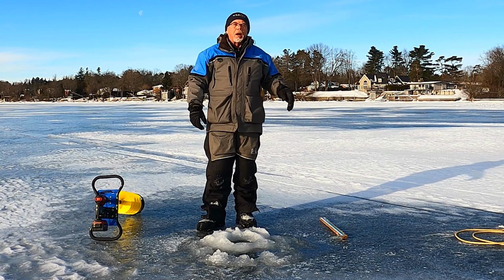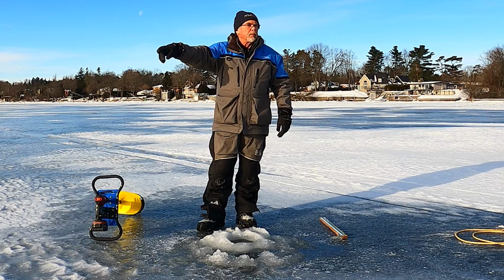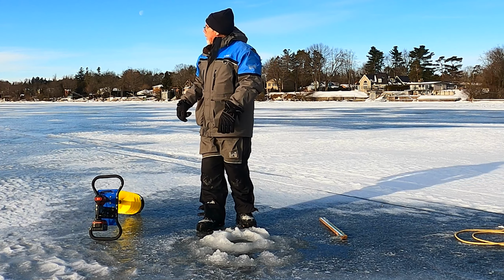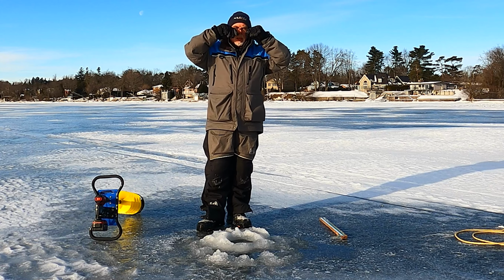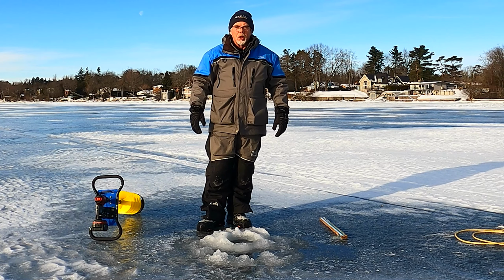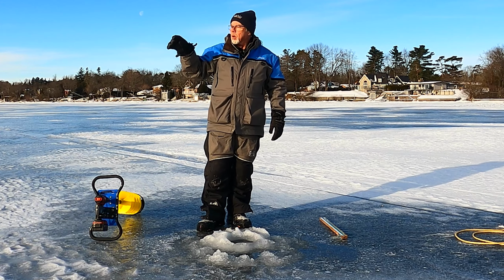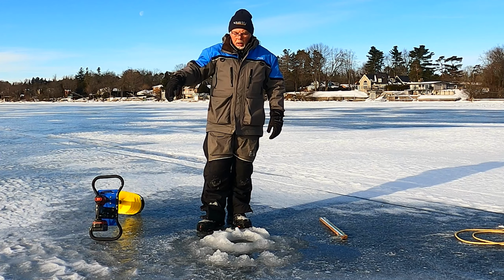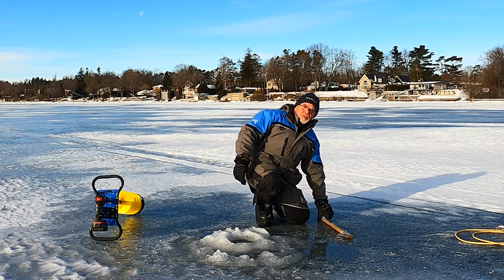Of course, our third location just happens to be about 20 feet from a pressure crack that goes from the shore in the corner of the bay here, and you can see it going down along the shoreline here, and it's starting to look nasty. I don't know if it's going to push up or not, and I don't know what's on the other side of it either, so I will try and go out and test a little bit further. But we'll get this done first.